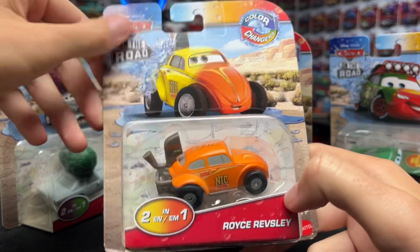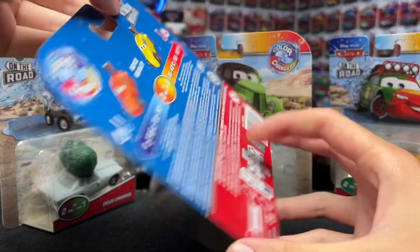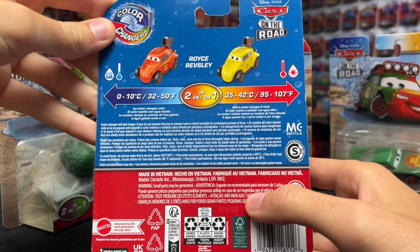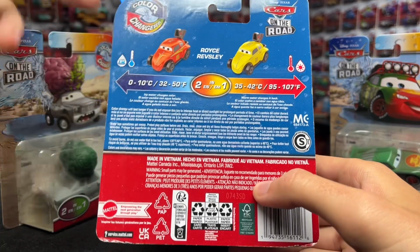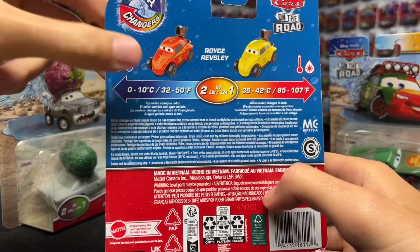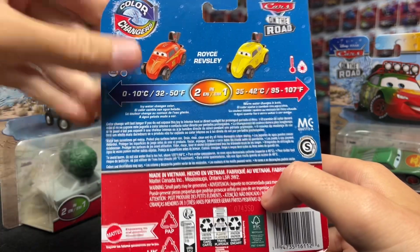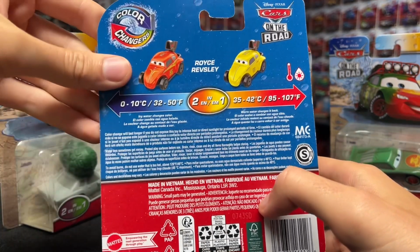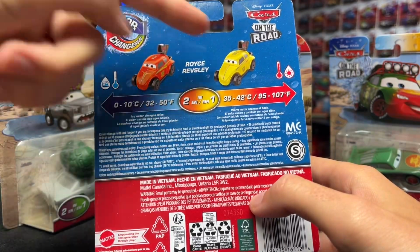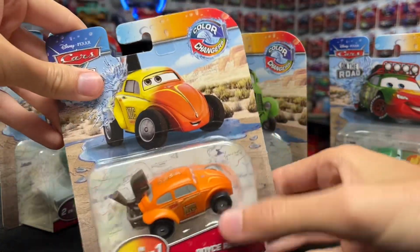So that's cool. I just like this guy a lot, even though I know in 1:55 scale diecast form he's a peg warmer. I don't know why. I still really like Royce Revsley. I feel like he hasn't peg warmed as bad as some cars have, like Kirsten Marshall and Rebels, he's really bad. And even Kay, she doesn't bagworm all that bad anymore, at least. But she did for a long time. Same with Royce, he did too for a long time. Anyways, cold makes him orange, and then hot makes him yellow. That's a very pure yellow. I don't think he'll end up looking like that, but I guess we'll see.